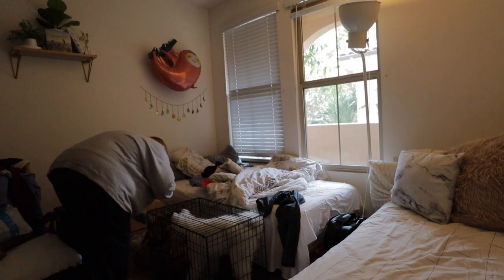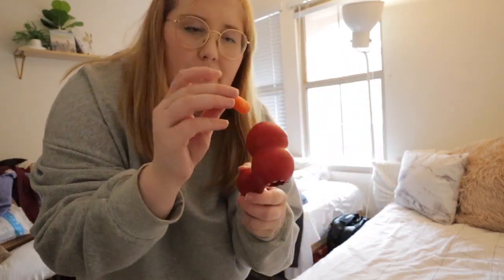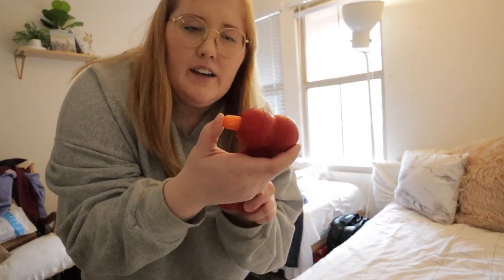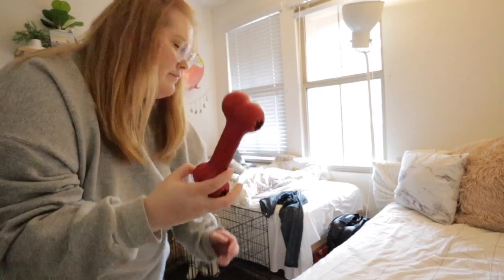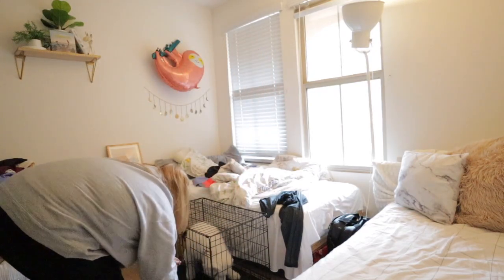Good boy. So I have another meeting coming up, and it's kind of lengthy. So he has this little bone, and I just take a carrot and stick it in here. And apparently it takes him a while to get it out, so it kind of keeps him busy. So we're gonna do that for him. Here's your bone. I'm just gonna go into my next meeting, and then I will catch up with you after.